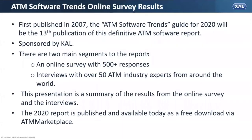Good morning, good afternoon, good evening to everybody all around the world. Suzanne, as she said, this is our 13th annual publication of this report. So I hope all of you have followed the many reports and seen the changes over the years. We'll talk about that as we go through it.